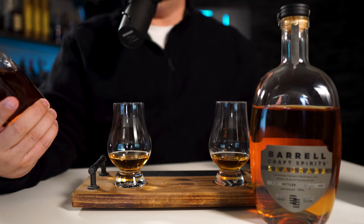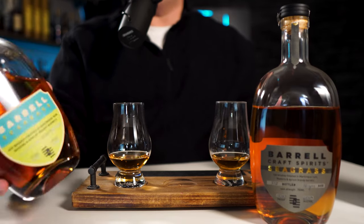And the finish is not really close either. Regular Seagrass at 119 proof, 119.84. It does feel like it's not as viscous as 130 proof. Finish isn't as long, so we've got to give the finish to the Seagrass 16.